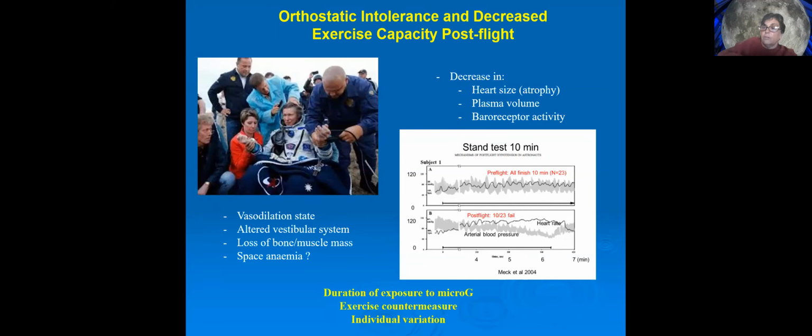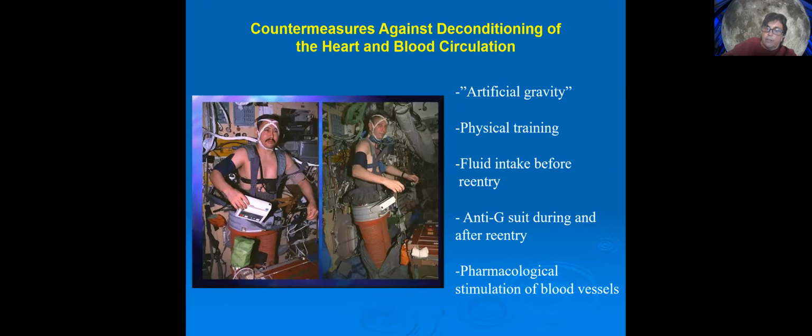And also for the orthostatic intolerance, you're going to have alterations in your coordination and your vestibular system. You are going to have less bone and less muscle. So maybe you come back with a space anemia still, although sometimes it is resolved during flight. Of course it will depend on the duration of exposure to microgravity. If you perform countermeasures, especially the exercise countermeasures, 0.5 hours per day for 6 days using ARED, cycloergometer, and treadmill. And of course, there is also individual variation. So there are ways to try to compensate for that.